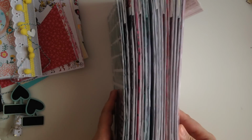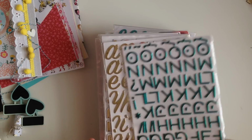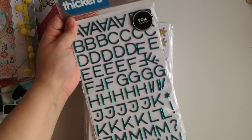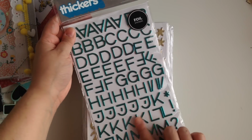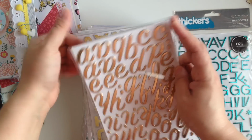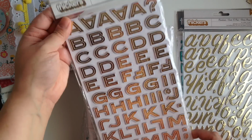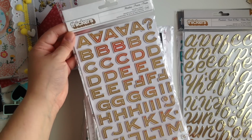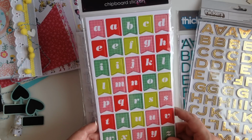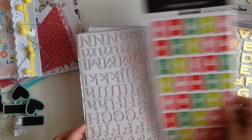She sent me all of these stickers. What? Mind blown. Look at this. These beautiful metallic teal ones. These gold ones. They're called Rain Boots. She sent me these. These are metal by American Crafts as well. She sent me these cute little alphas on little flags. Never seen these either. By Studio G.